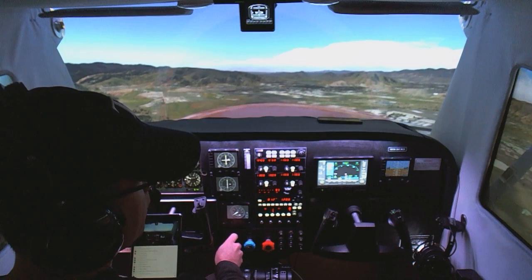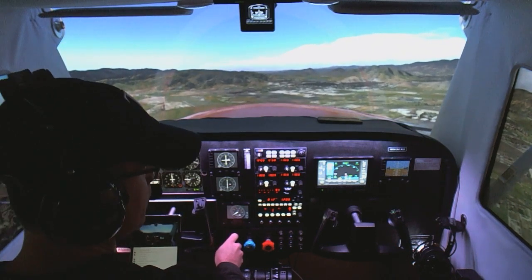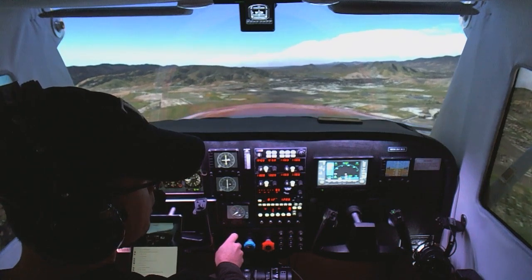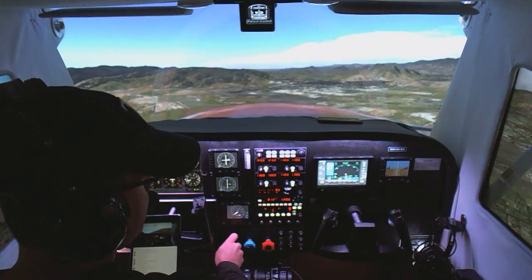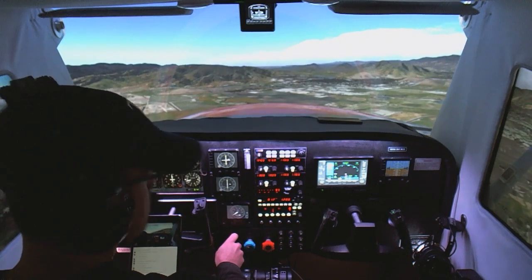We're a little high in the pattern. I'm a little distracted. Don't read YouTube comments when you're flying a real airplane. San Luis Tower, 15 Juliet Golf is midfield. This time we'll be on the go for a departure south.